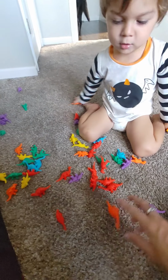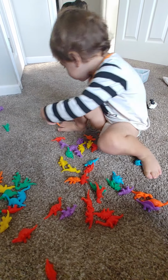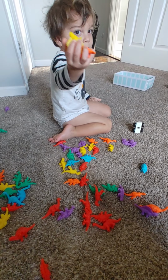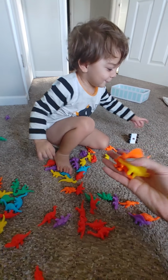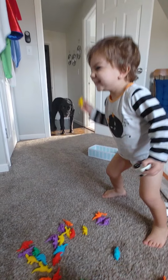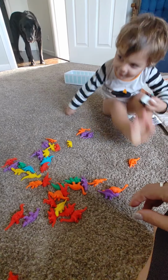Don't count them. Don't count them? Why not? Let's count them. One, two, three. Can you do it for me? Don't. Why not? Don't count them. Then what are we going to do with them? Showing you orange. Yeah, orange. I see orange there, and orange. That's not orange. Orange. Yellow.